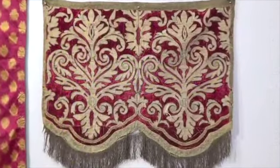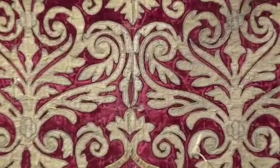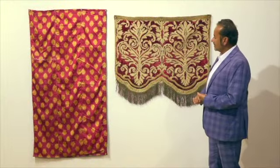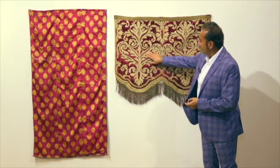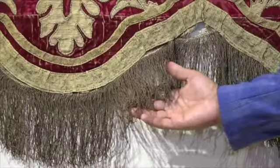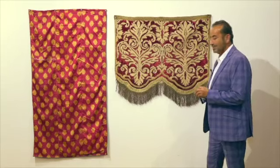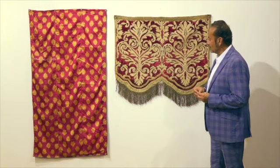This one is Italian-German needlework. It's woven in the late 17th, early 18th century, well, circa around the 1700s. It is on a velvet background. It is cotton and linen and has metal threads. These are all gilded metal threads. If I were to wash these, they would get a lot more golden in tone and they would get brighter.